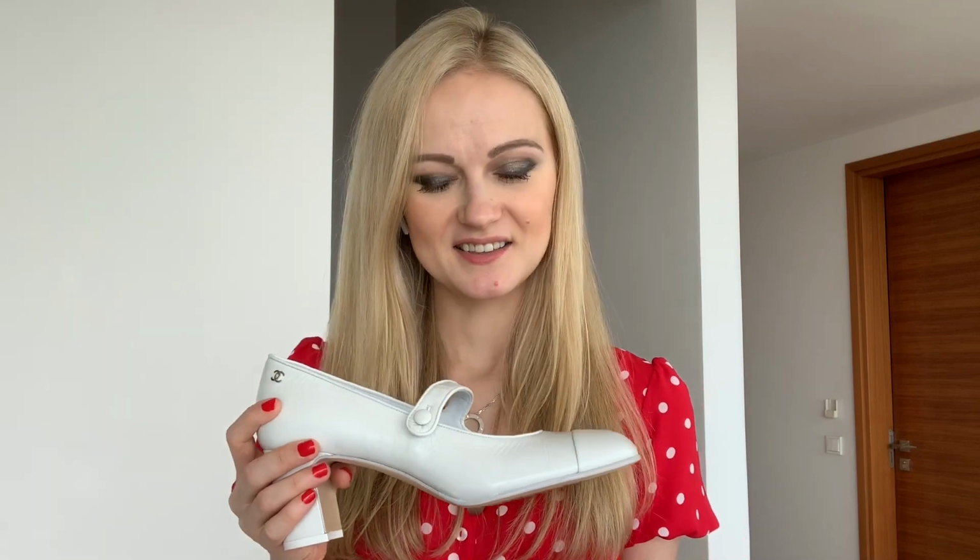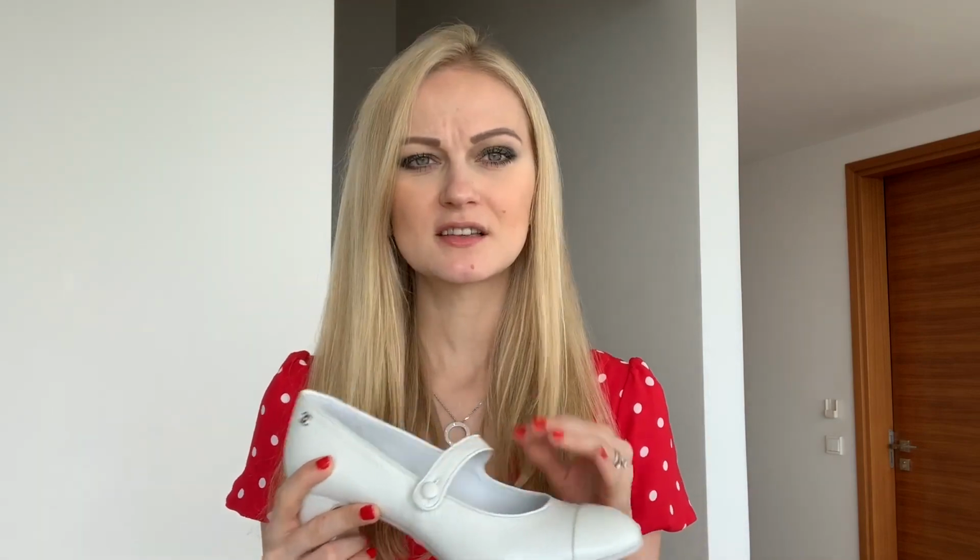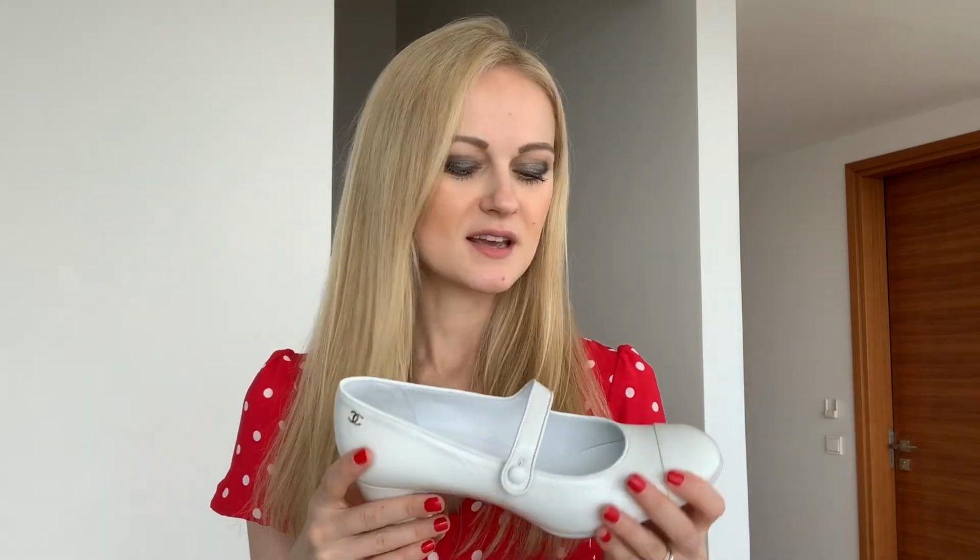I really like the shoes. They are so 60s style. My favorite fashion was in the 60s and 90s, and I like the modern version of the 90s nowadays. It's so beautiful. Mom style jeans, puff sleeves. It's so pretty. That's it.